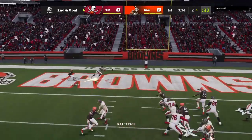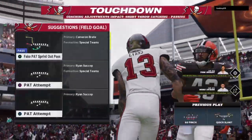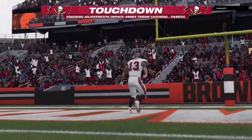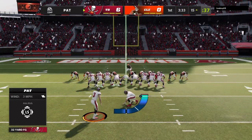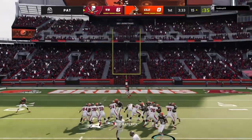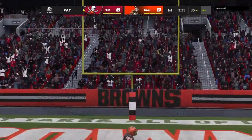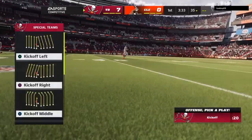2nd down and goal. Brady. And Evans hauls it in. Touchdown, Bucs. 2 yards on the touchdown there. And the Bucs have taken a first quarter lead. Extra point put through by Succop, and it's now a 7-0 game.